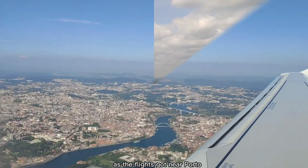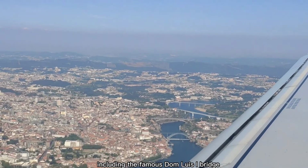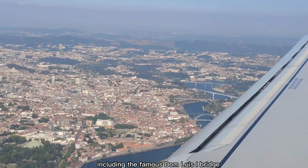As the flight got near Porto, I could see the many bridges spanning across River Douro, including the famous Dom Luís I Bridge.